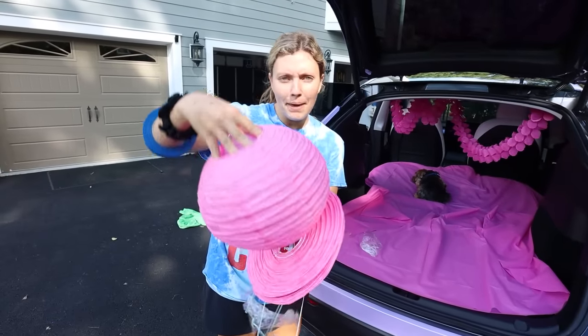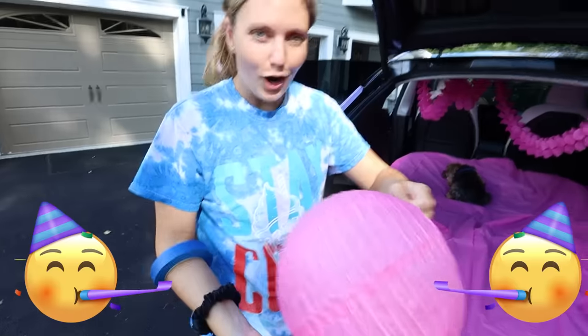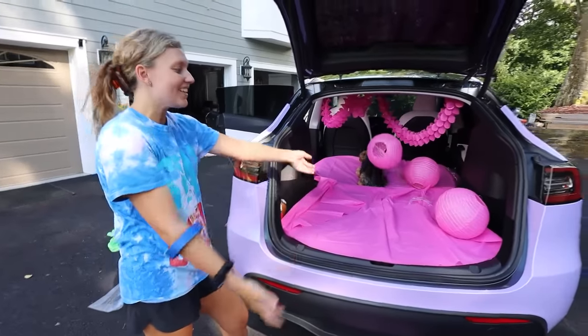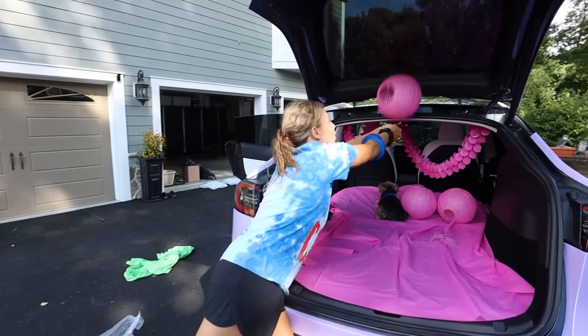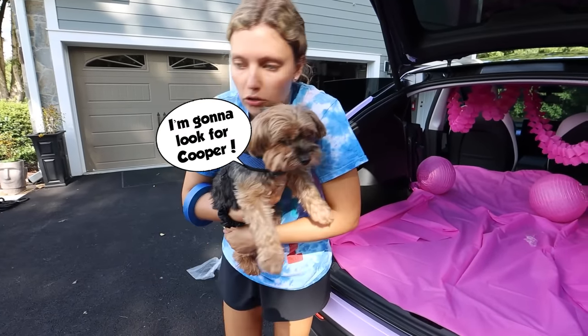Time for some pink lanterns. Woohoo! These are cute. Oh yeah. Okay, that's getting a little crazy. Oh yeah, look at this. It's like a party. Woo! Okay, you go ahead. You go see Cooper.